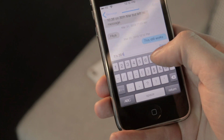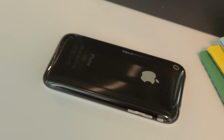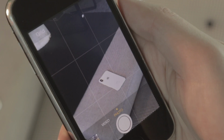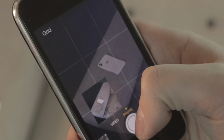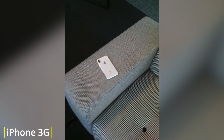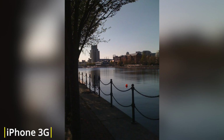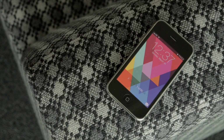You can text as well on the phone still, but don't be expecting iMessage on a phone that is as old as a child. Let's have a look at the camera. Now, the camera on the 3G is at best pretty poor. It's only a 2 megapixel camera, so it's easier to take photos on a spoon, but actually, it works okay. If you needed to take a photo, yes, it would work. Would it look very good? Well, here are some of the photos that I took. They're not the worst thing you've ever seen, but also they're not great, are they?